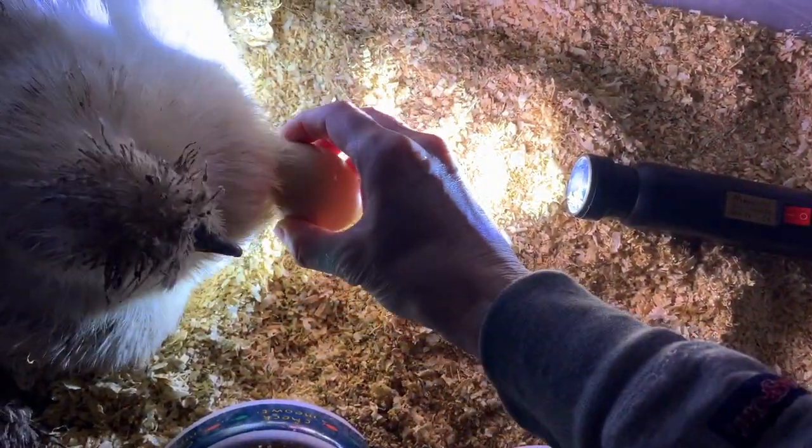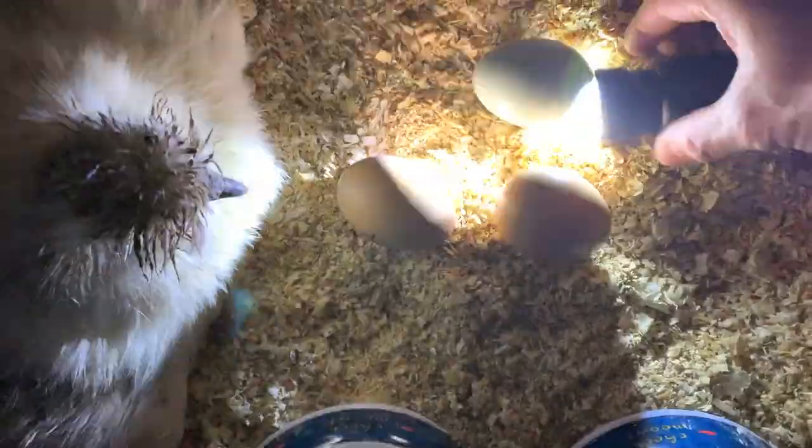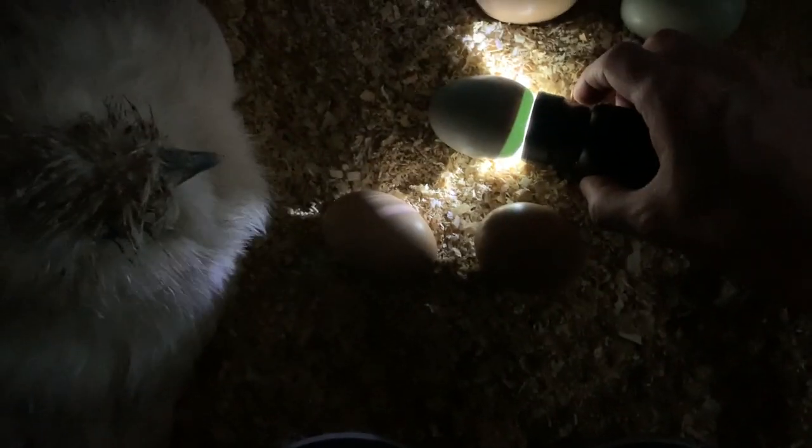She didn't peck at that one. Oh, yeah, like twice actually. Okay, so here we go. You ready? We're gonna do our best. Okay, so she keeps pecking at me. She doesn't like this. She's not an aggressive little bird.